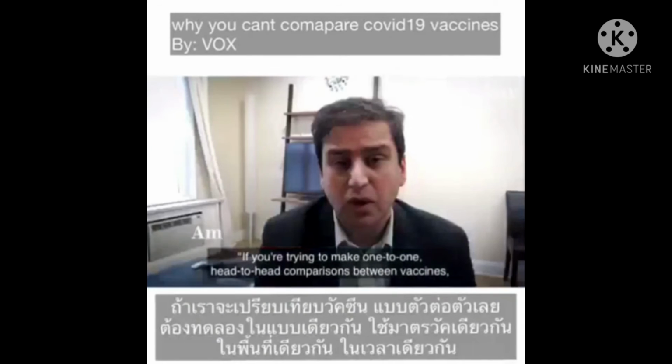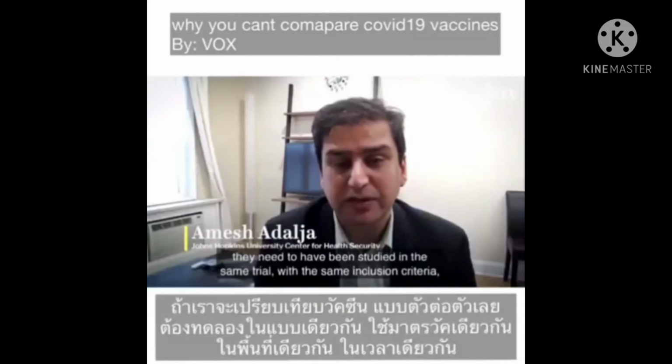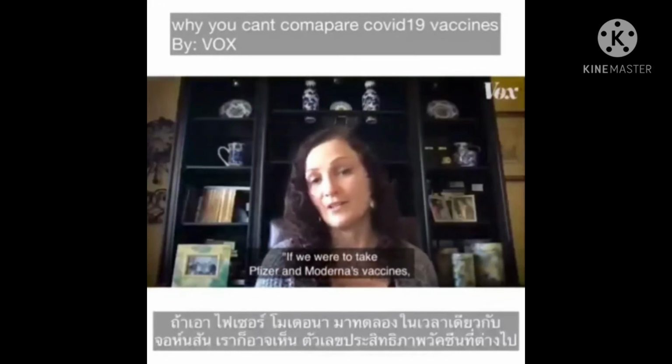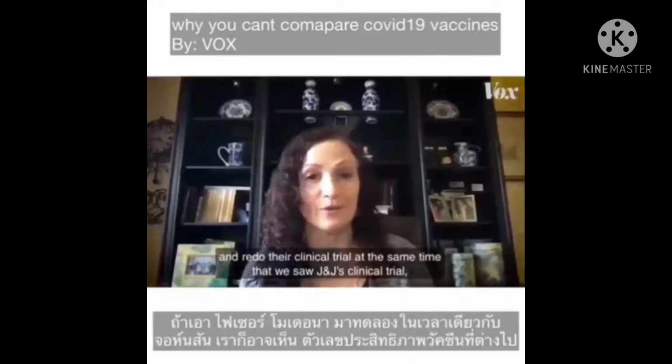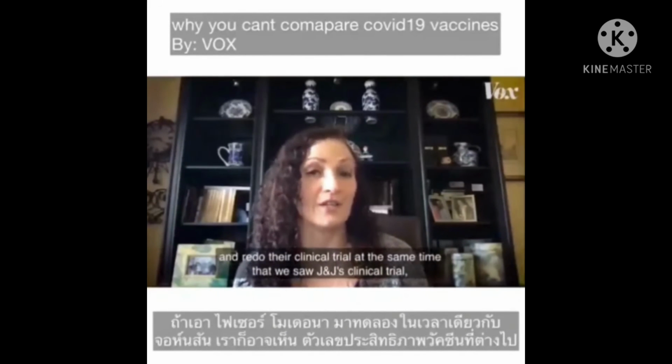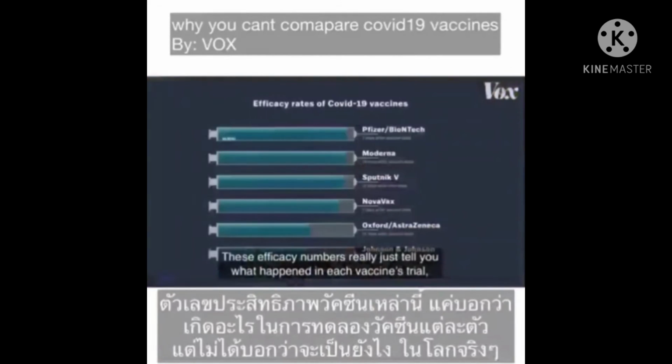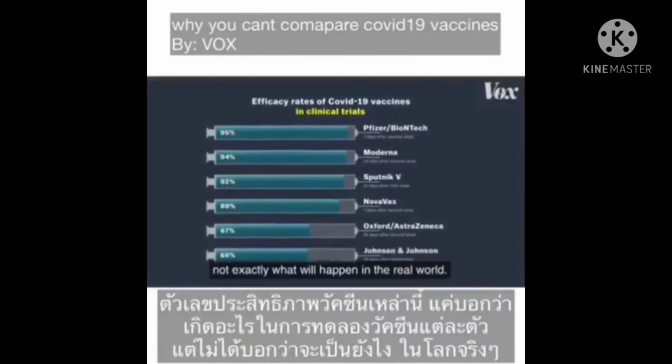If you're trying to make one-to-one, head-to-head comparisons between vaccines, they need to have been studied in the same trial, with the same inclusion criteria, in the same parts of the world, at the same time. If we were to take Pfizer and Moderna's vaccine and redo their clinical trial at the same time that we did J&J's clinical trial, we might see quite different efficacy numbers for those. These efficacy numbers really just tell you what happened in each vaccine's trial, not exactly what will happen in the real world.